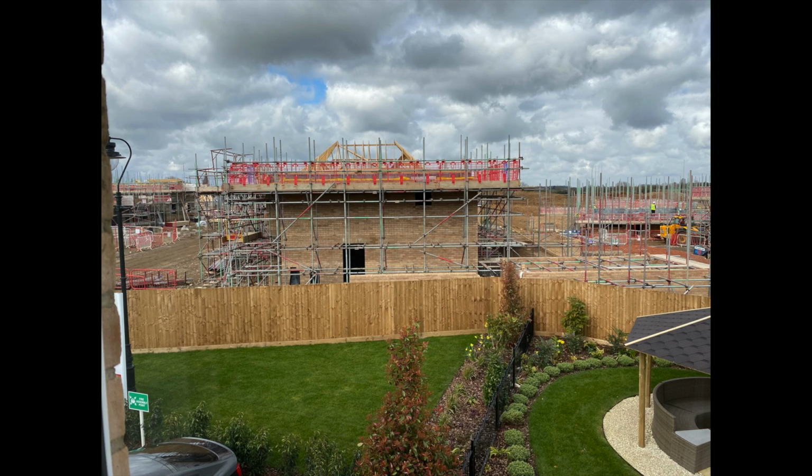And then, as you can see here, we went back a couple of weeks later. This is the 3rd of March, just to have another look. As you can see from the picture, the brickwork has gone up a little bit, but it's still not at roof height. So it's making progress.